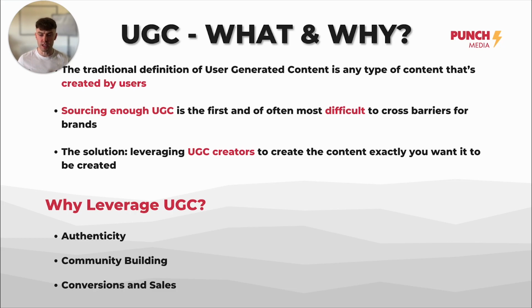The problem that we see with a lot of the clients that we initially start with is that they struggle to source enough user-generated content in order for them to scale their organic social growth, but also their paid ads revenue. So the solution is that we leverage user-generated content creators so that they create content for our clients exactly how our clients want it.